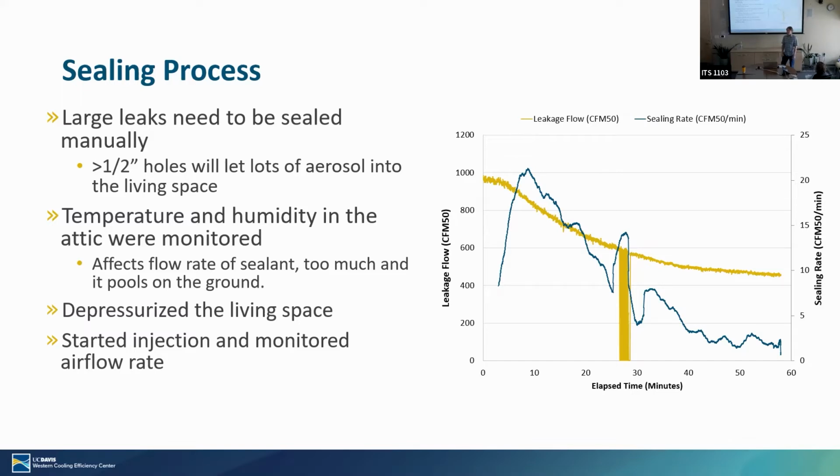We monitored the... Can we ask questions? Oh, yeah. As you go? Why not? So where did you find the big half inch holes? In the stove vent, the connection between the stove vent and the ceiling. Yeah, that was a big one.